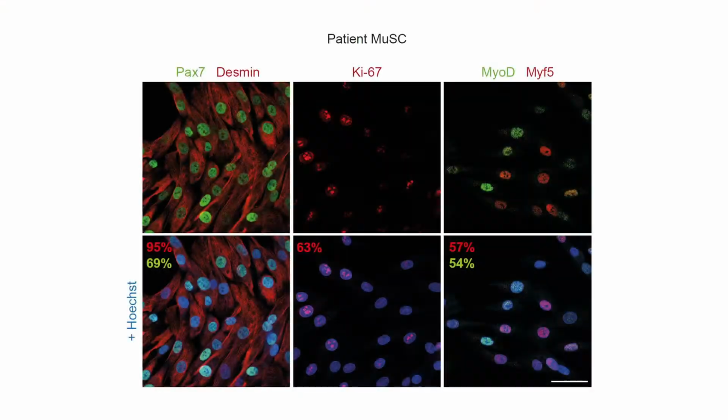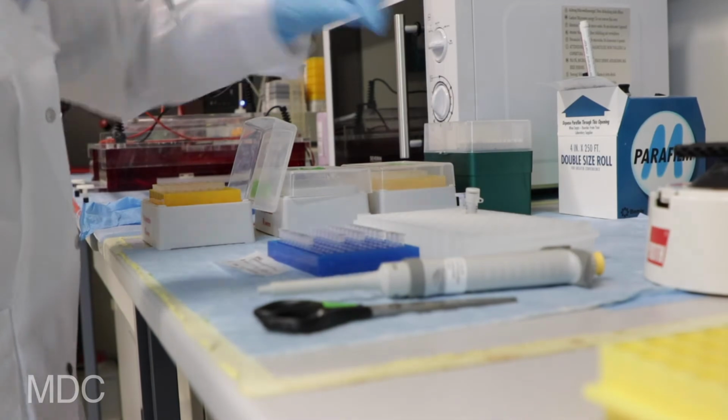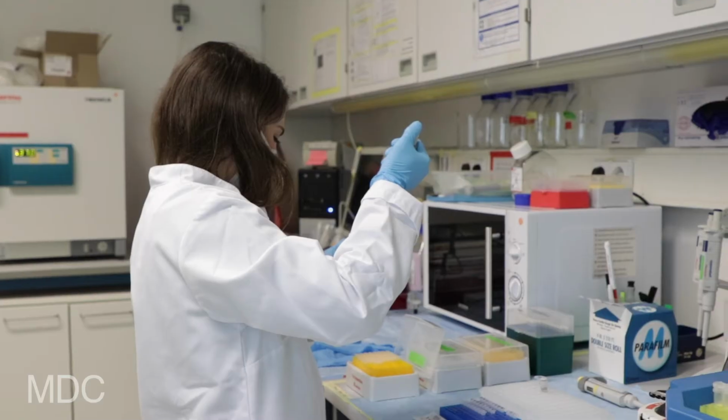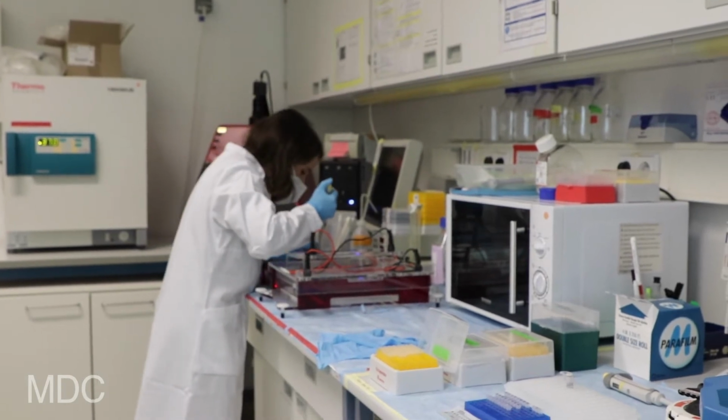We first obtain the muscle stem cells from the patient using methods that have been developed in the lab over the past 10 years. And then we transfected these muscle stem cells with a plasmid that contains the coding sequence for the adenine base editor and a suitable single guide RNA. We then analyzed the cells that had been transfected to see whether we could see a repair of the mutation at the genomic level.